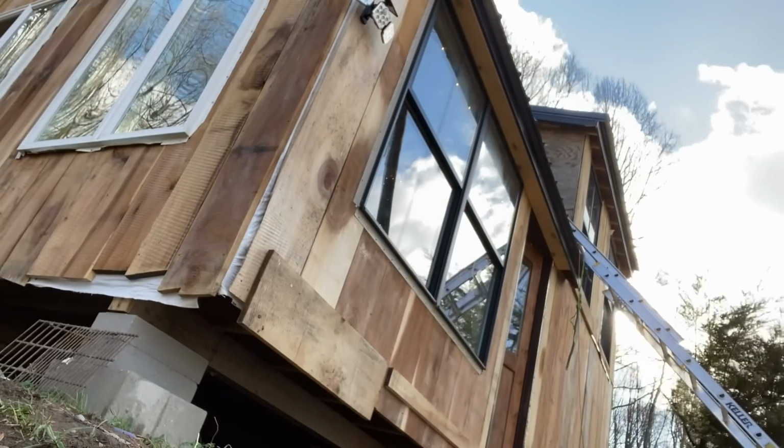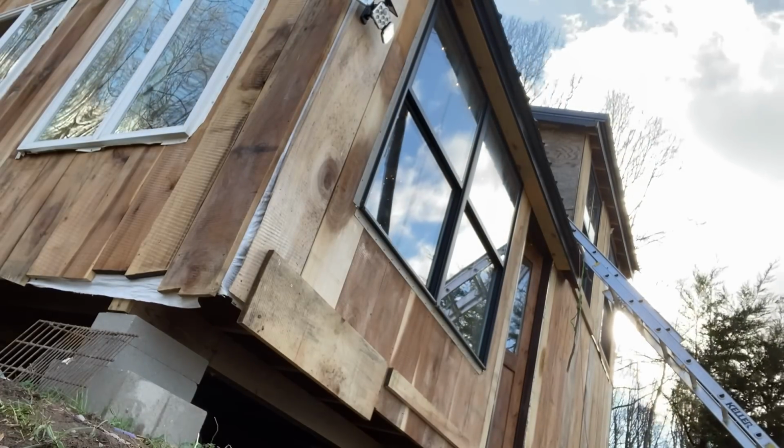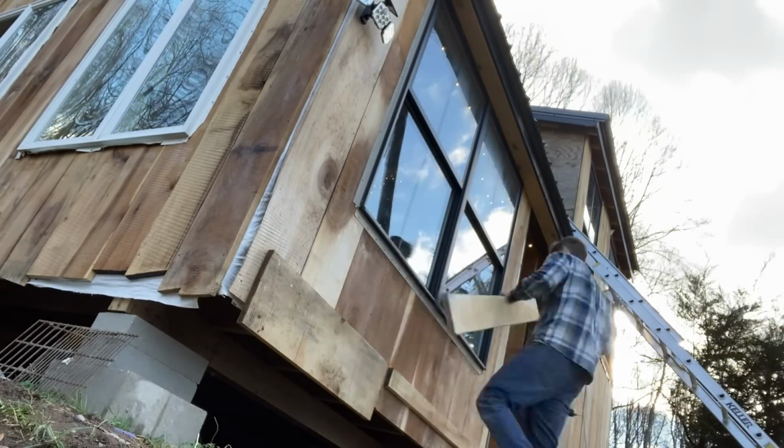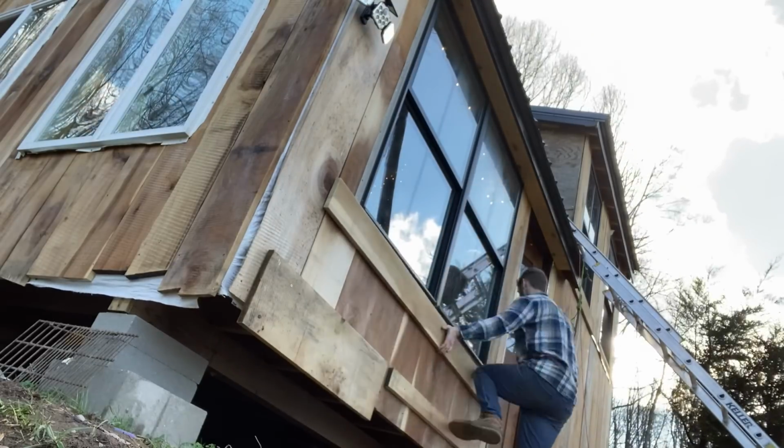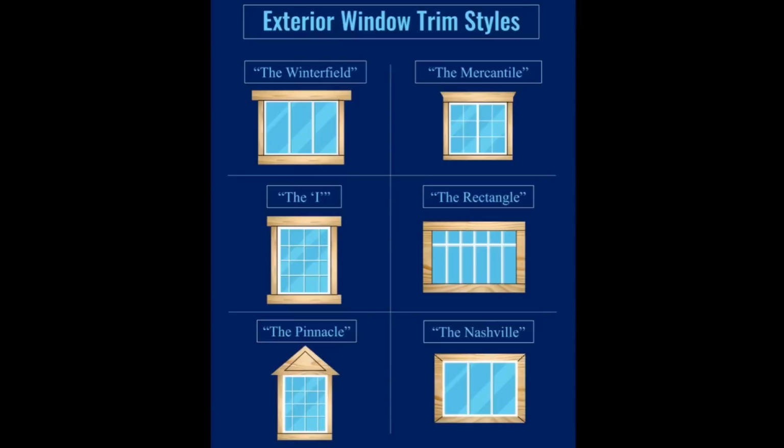When it's time to do trim around your windows, there are many different styles that you can choose from. Here's a picture to show you an example of what I mean. Choosing a style for your exterior trim can really change the appearance of your house. I chose this one in this case.